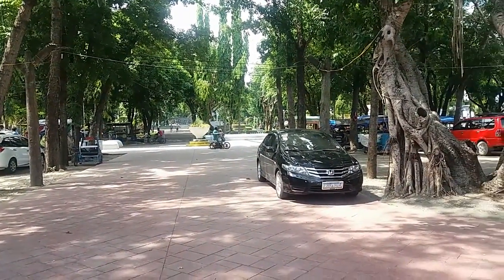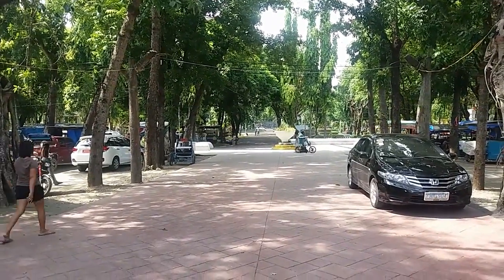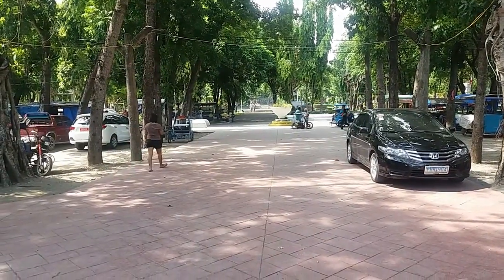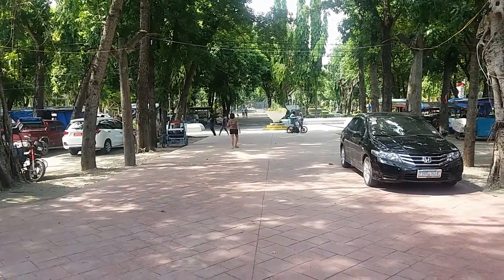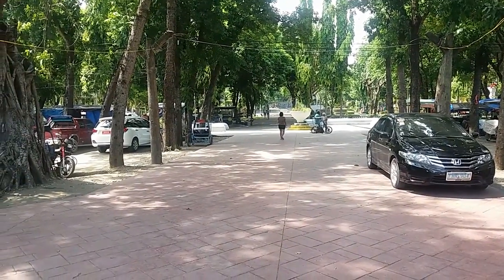That's pretty much our plaza. Not bad. Actually, it's probably better than Molo. I just like the Molo Plaza because it's always so crowded and fun. This is a little more laid back. Never really appreciated this one. I should come out here more.